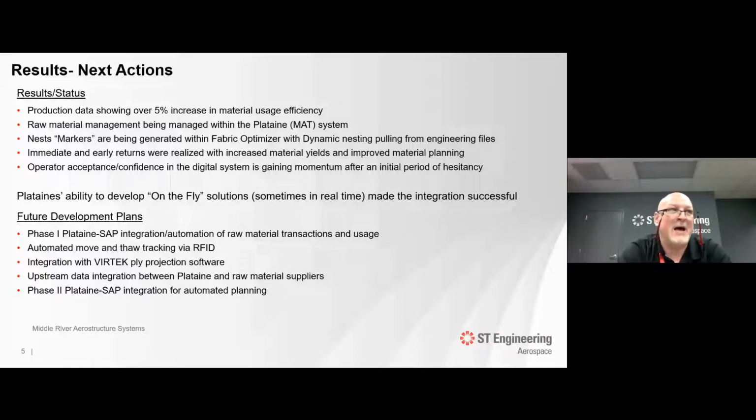The other thing is operators. Can you imagine, we have a lot of operators who've been here 30, 40 years. And while they'll readily accept a new cell phone, they don't necessarily accept a new digital system at work. So I think one thing that we spent a lot of time on is to make sure that we went to the operators and talked to them and got their input, because you have to have buy-in in the system.